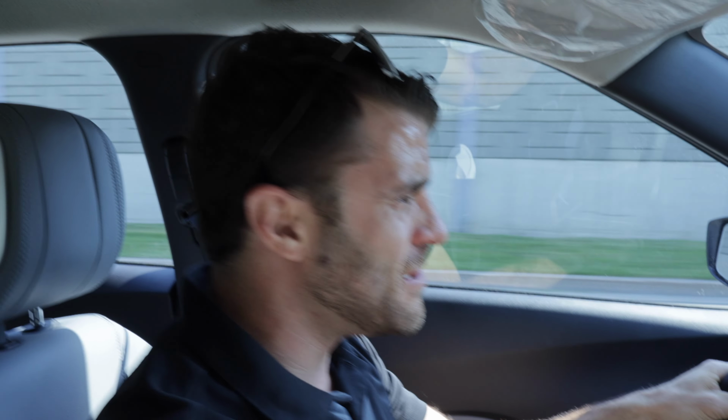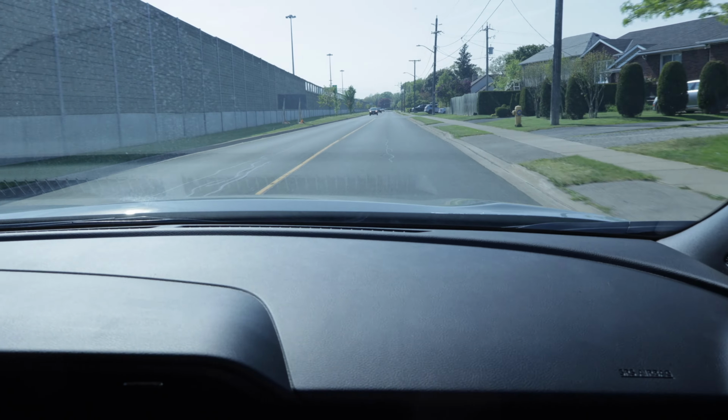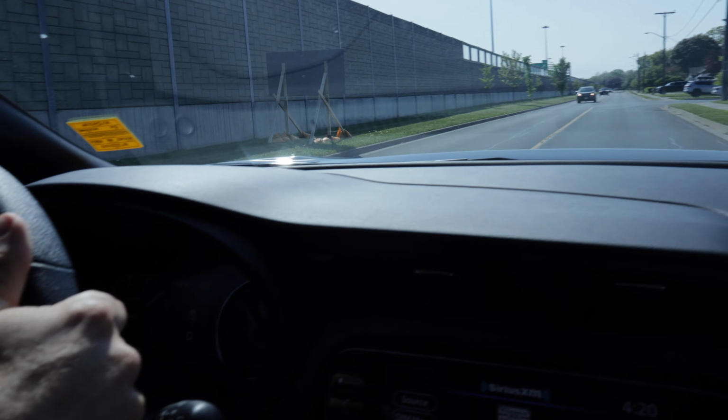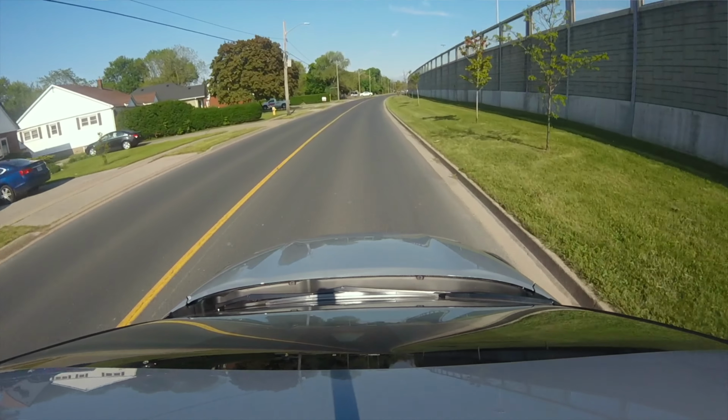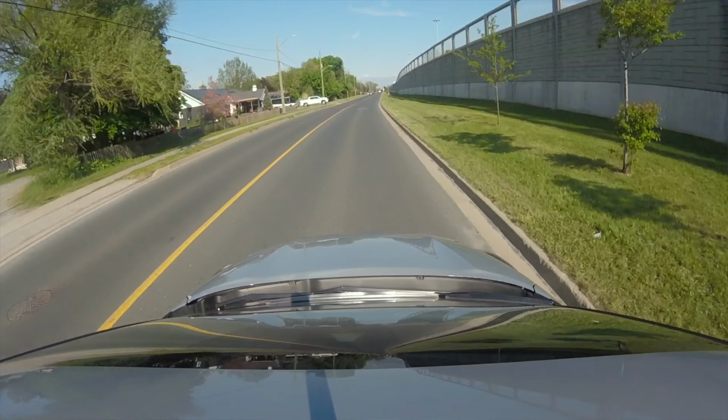Let's see, 122 horsepower. We're in normal mode. Still going. Still going. And there's your 60 right there. Quite long. That was pedal to the floor.